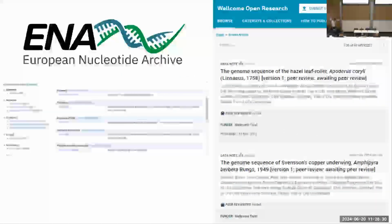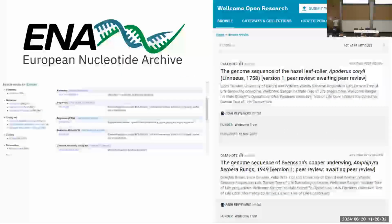And then once the genomes are produced, they're all released publicly. In fact, our project is completely open. So for every stage, all of our data is open and available for anyone to come and use, with the caveat that this is a draft. And then when we produce a genome, we create a genome note, which is a data note publication announcing that, for which we also write a little biological background, a bit of natural history and the biology of the organisms.